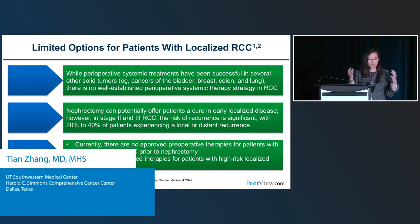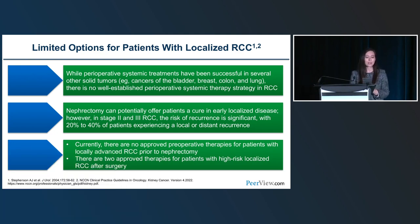So as we were hearing, localized disease is very much a surgical problem, and our urologists are often offering surgery for locally advanced disease that is resectable. While we have quite a few neoadjuvant strategies for patients with other solid tumors, there really haven't been advances in perioperative systemic therapies for renal cell carcinoma in terms of neoadjuvant prior to surgery. But nephrectomy itself can certainly offer great advances in terms of a cure in early localized disease. But for stage 2 and stage 3 kidney cancers, the risk of recurrence is certainly not zero. And so how do we talk about this with our patients, with 20 to 40% of them experiencing a local or distant recurrence within a 2 to 5 year period?